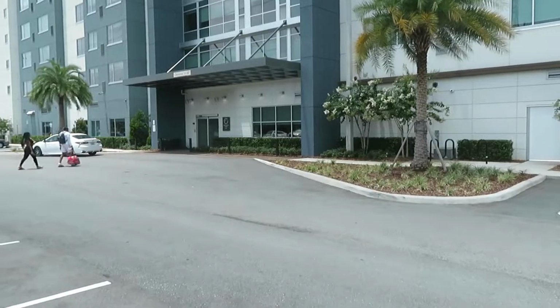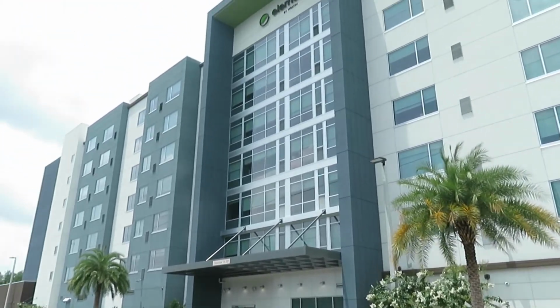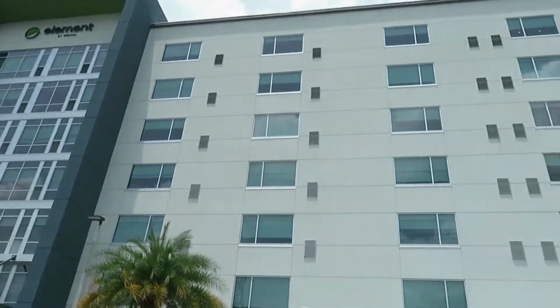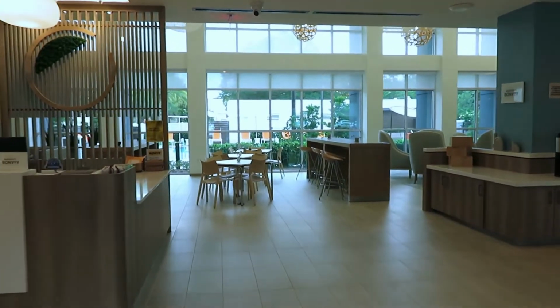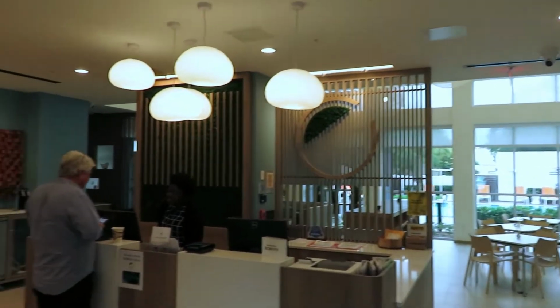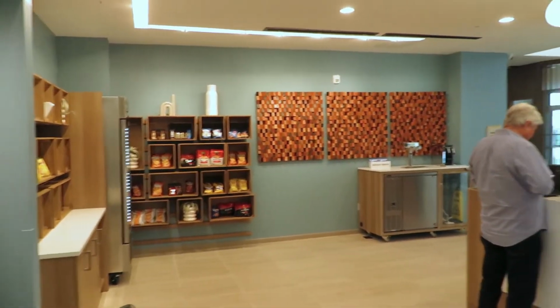Stay tuned. Guys, before we start this tour, I wanted to show you the outside of this amazing hotel. Okay, you guys, upon entering inside of here, you have the beautiful display. This is the first check-in area, as you see, guys. Nice kitchen area, nice decor.